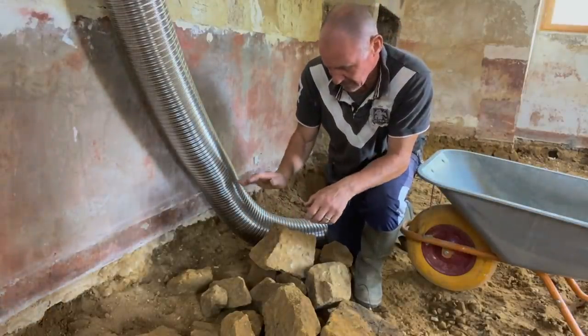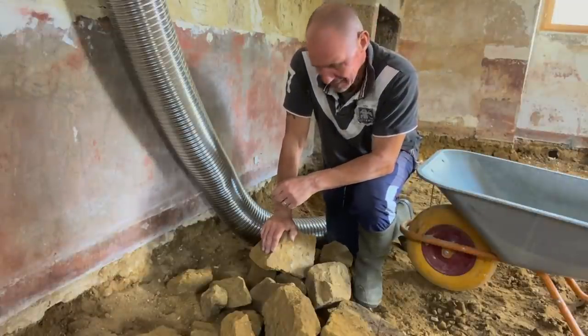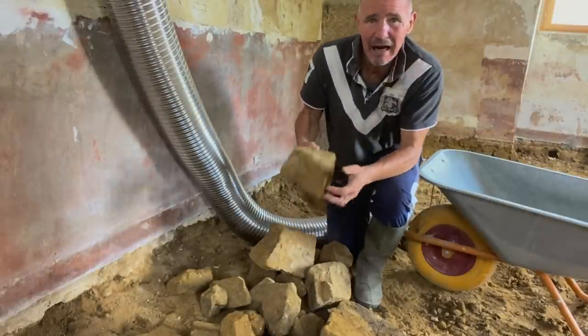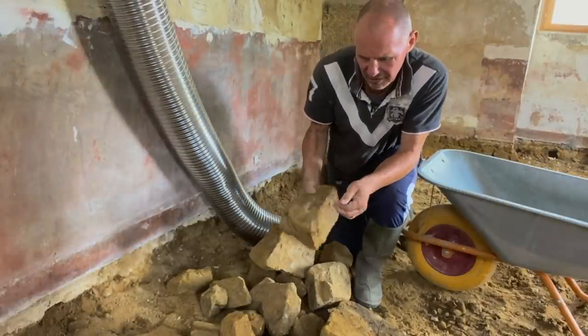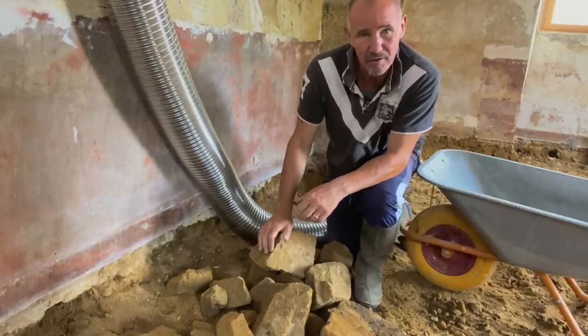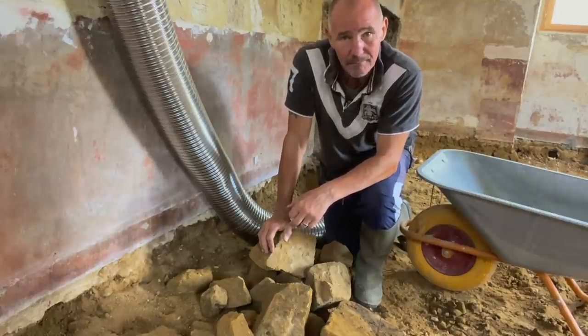So this little pile is just a fraction of the stuff that we've been pulling out the floor. As you can see, it wasn't built with pebbles. So just get these shifted and get the last bit of floor finished, and then we're ready to start checking levels and stuff in here.